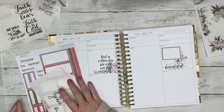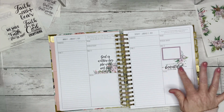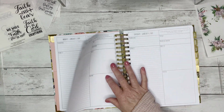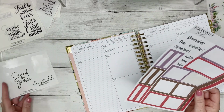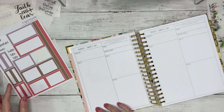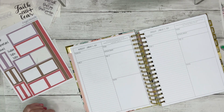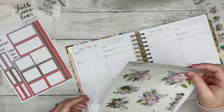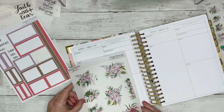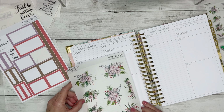All right, so there's the first two pages. Again, I still have plenty of room to write and journal. All right, and now let's do something at the bottom down here. So let's take, those dogs are making a horrible ruckus out there. Let's take this.